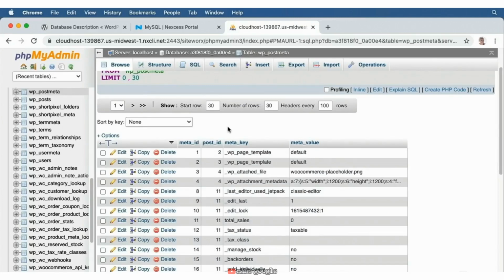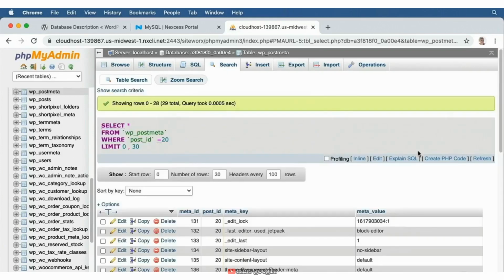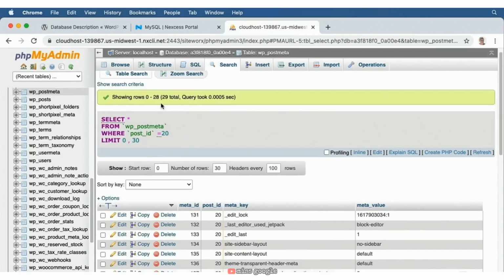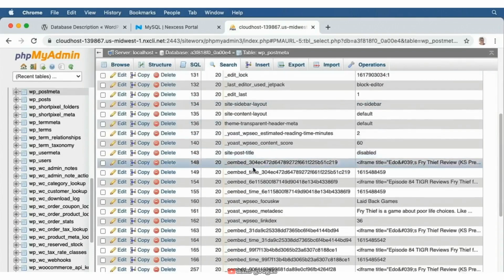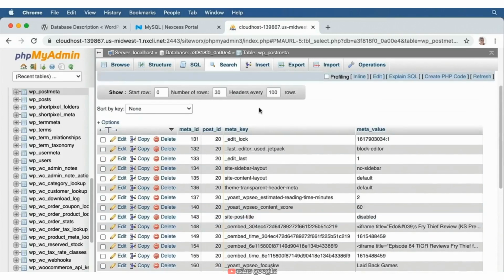As an example, let's take a look at the post meta information for the homepage of my site. I'll go to search, and then down by post ID, I happen to know that the post ID is 20. So I'll type in 20, and this will find all the post meta information related to that post. As you can see here, there are 28 pieces of information related to my homepage. When WordPress pulls this information out of the database, it takes more time to pull out 28 separate rows of data instead of one larger row of data.